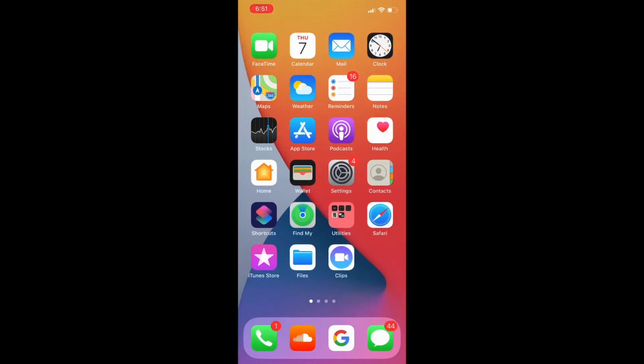Today I'm going to show you how to check when your warranty expires for your iPhone. Now this is a lot simpler than you think. All you have to do is just open up your settings app.